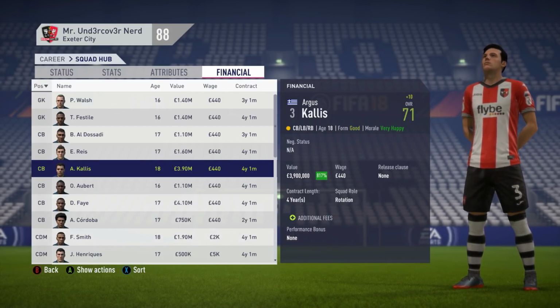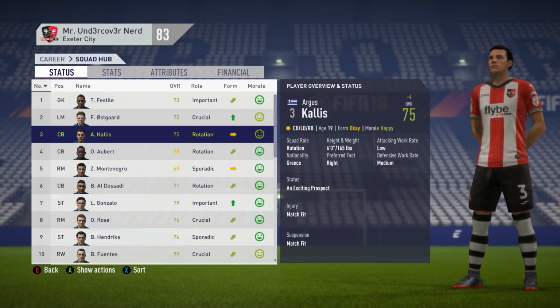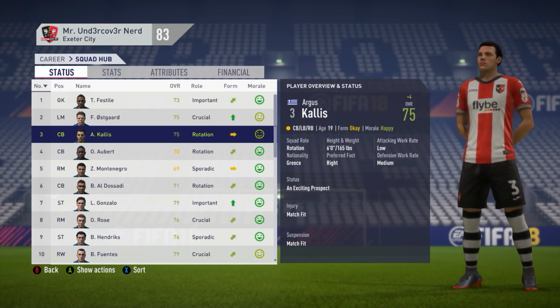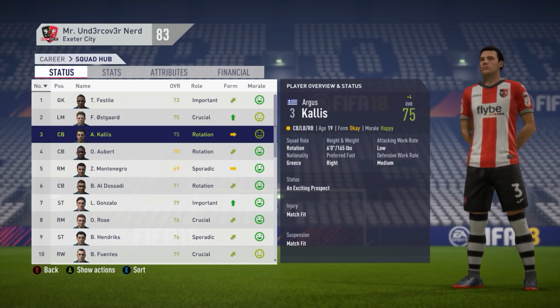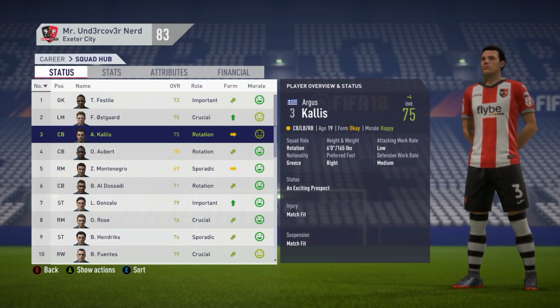Let's have a look how Calais looks a year on. Here he is then, 1 year on, and he is a 75. He's gone up by 4, so not loads, but still not bad at all. The problem is, with these guys now, we don't want to keep flying and flying, because otherwise it can cause problems. We don't want to start losing. We don't want all the big teams to come in just yet and try and nick them all.